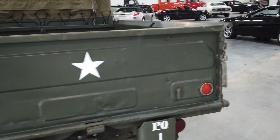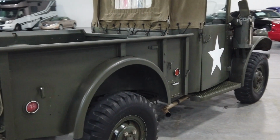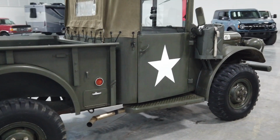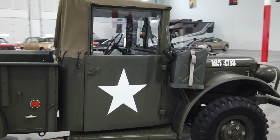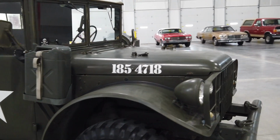Previous owner really enjoyed this truck and said he always loved taking it out on his property and was convinced he couldn't get stuck anywhere in it. So, really cool truck that was used by the previous owner and maintained.